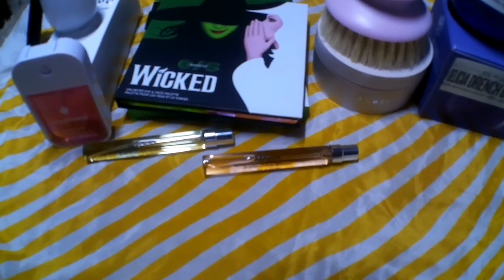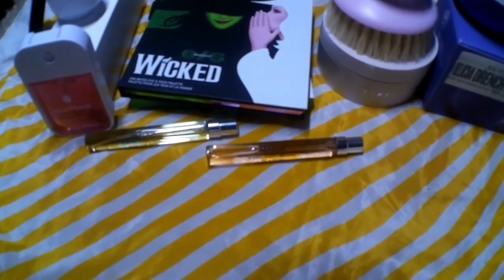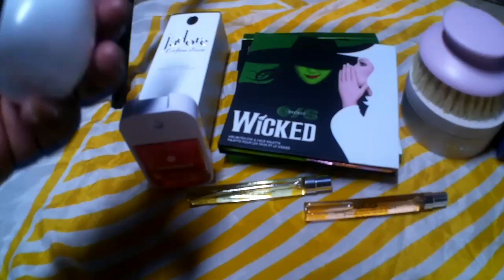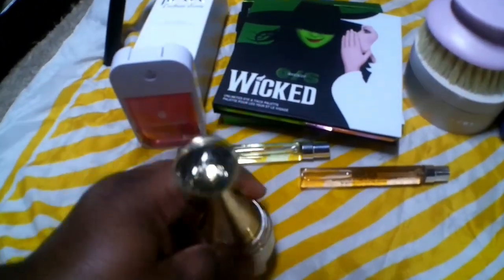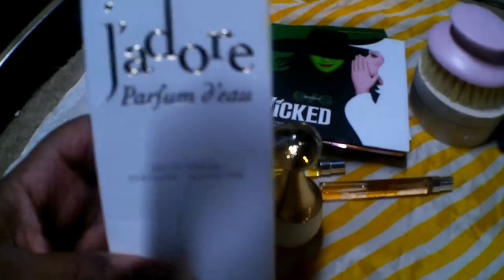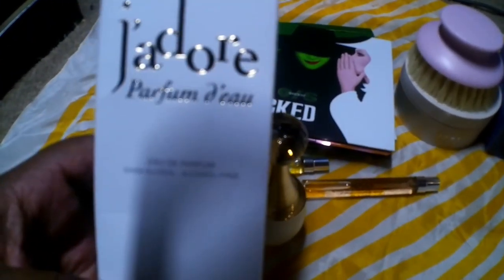Now, today's haul is from Sephora, and this is a small makeup haul and perfume haul. Let's start off with Dior, one of the newest collections of perfumes that they put out. Now this does smell very pretty. Let's see what the name of it is, which I cannot say. I would butcher it. But this is what the box looks like.